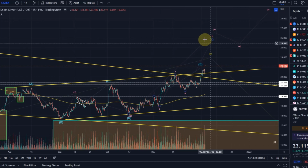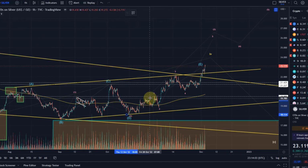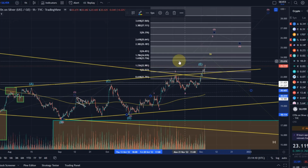So the target for the fifth wave, that's now important. For that, we take the length of the wave 1 and we go to the low of the fourth wave. And then we look at an ideal target here of $23.71. That is what we would want to see at least of this fifth wave. 23.71 can of course go higher. Sometimes you get these fifth waves all the way up to the 2.618 extension, at 25.64.